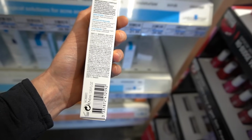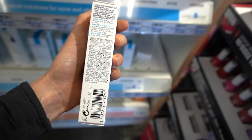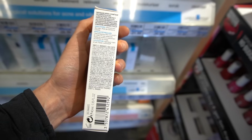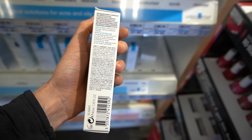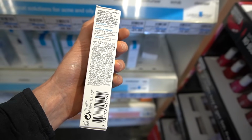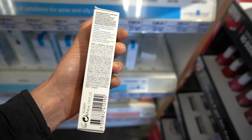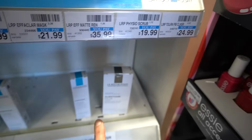This appears to have peptides, which can plump and smooth and help with moisture retention, which with age starts to decline. This also has oat kernel oil in it, which is really good for dry skin, as is shea butter. Does not appear to have niacinamide, which I know some people, despite its many benefits, develop a little bit of stinging and irritation with.